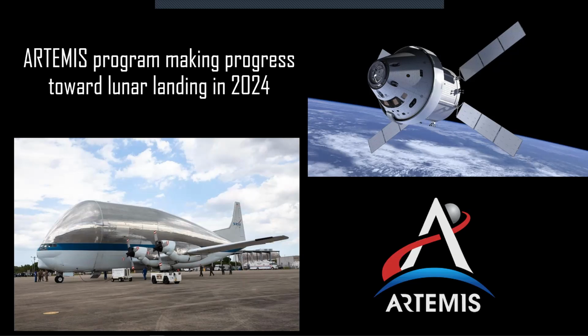Artemis is the twin sister of Apollo. If you remember the Apollo moon landings back in the 60s, this is the next generation project to do that. You can see here in the image, in the upper right-hand corner, the Orion crew capsule. This will be what takes those astronauts from Earth to the moon. It arrived recently in Florida from a testing station in Ohio, where it went through a series of temperature tests.